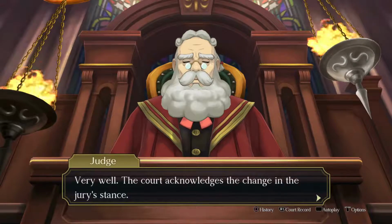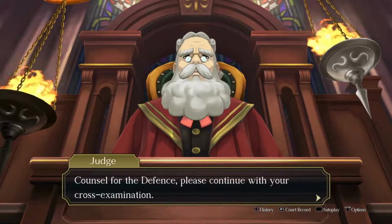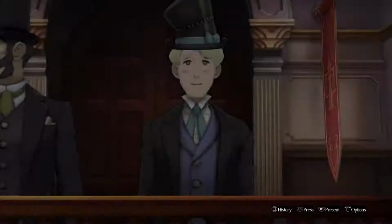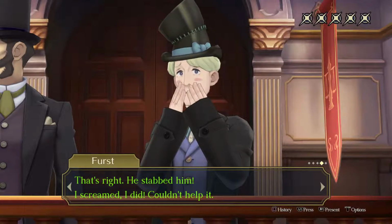Very well, the court acknowledges the change in the jury's stance. Counsel for the defense, please continue with your cross-examination. Ha, this is a nightmare. This is different. That's right, he stabbed him. I screamed I did, couldn't help it.